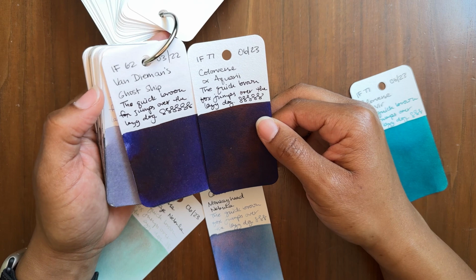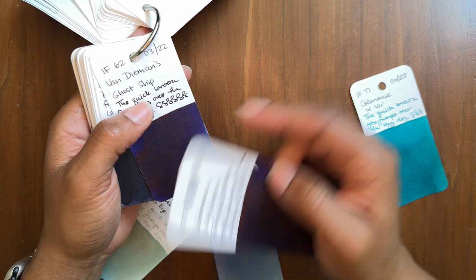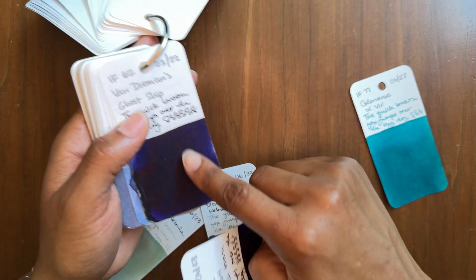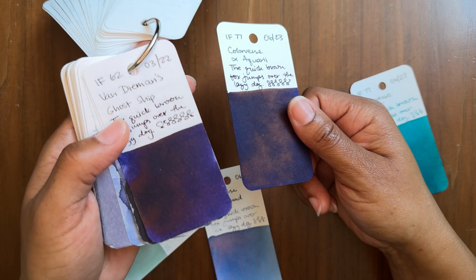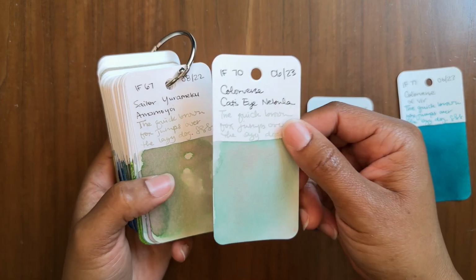Ghost Ship, it's pretty similar to Van Diemen's Ghost Ship, except the sheen here is more of a black and brown. This has more of a reddish sheen, a reddish brown. And that brownish sheen is a little bit less saturated. This is a warmer sheen than this one. So let's take a look at Cat's Eye Nebula. This is a bit more blue. The shimmer is kind of warming it up a bit.